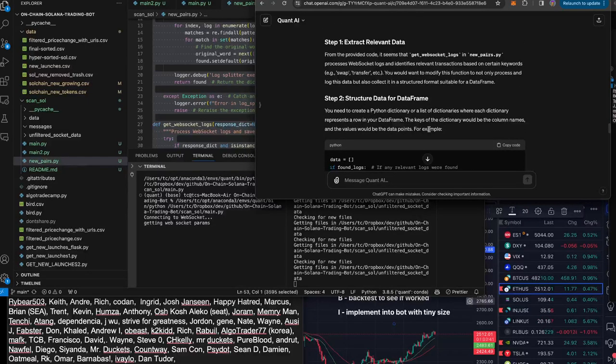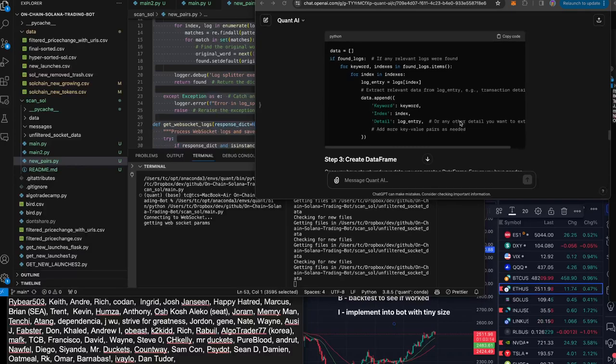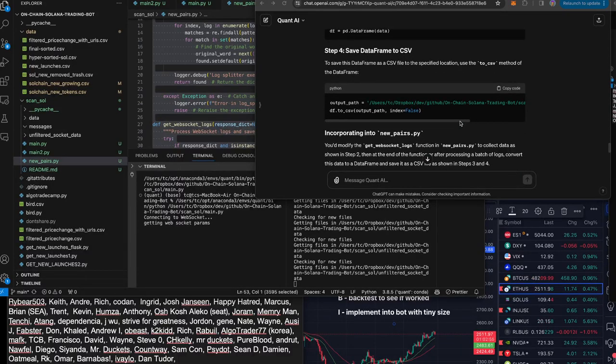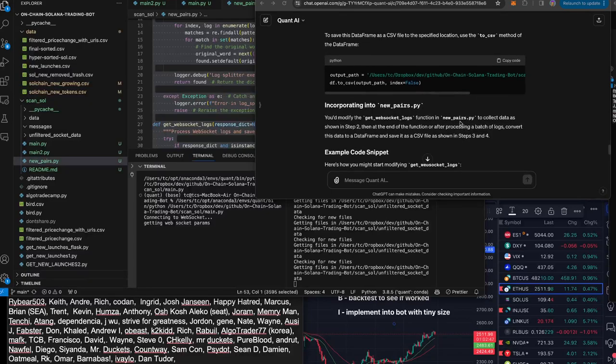Step two, structure data for data frame. You need to create a Python dictionary or a list of dictionaries where each dictionary represents a row in your data frame. The keys of this dictionary would be the column names, and the values would be the data points, for example. Okay, so data equals logs, data equals that if logs found. Step three, create data frame. Once you have structured your data, you need to create a data frame. Ensure you have pandas installed, pip install pandas. If you don't have pandas installed, are you even a coder? Step four, save data frame to CSV. To save this data frame as a CSV file to the specified location, use to_csv.